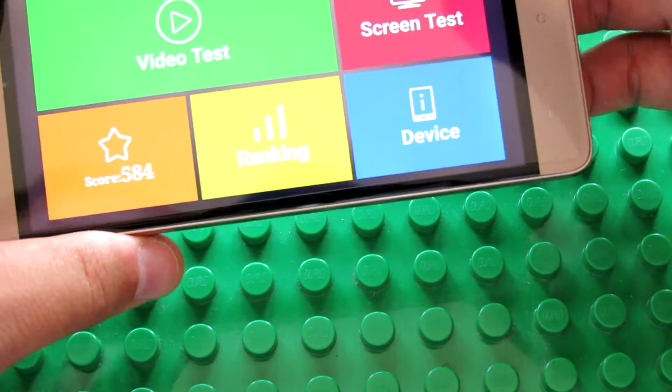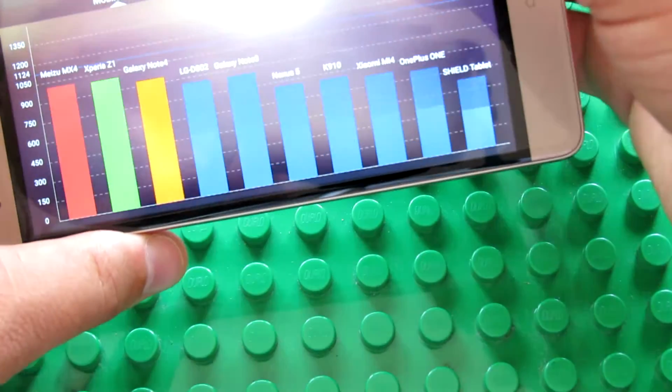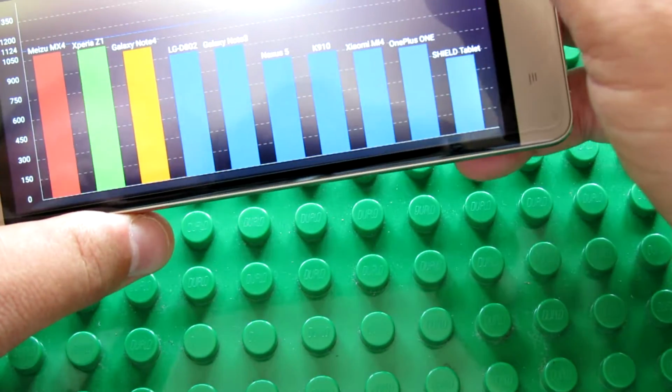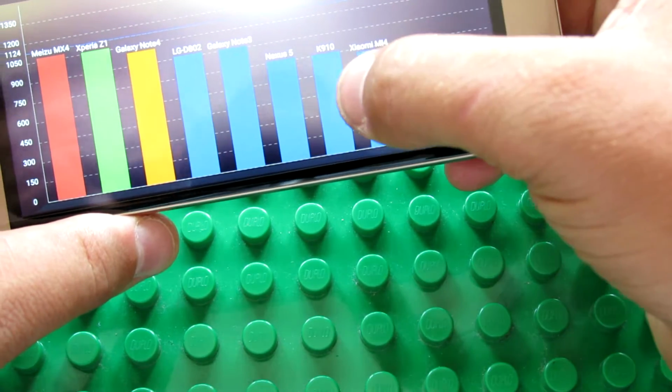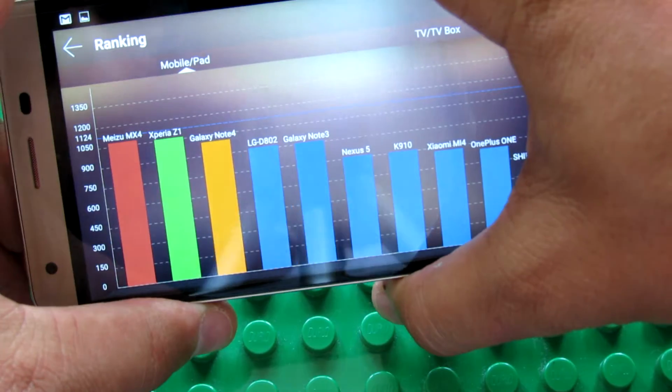Okay, let's go back. So this is the ranking in mobile. We are about here. Okay.